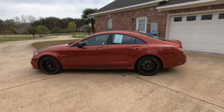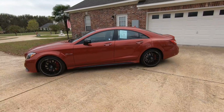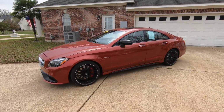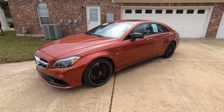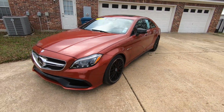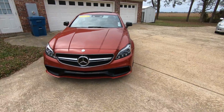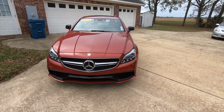We're going to spend a little bit of time with an exterior and interior tour, but the main thing I want to focus on is a test drive. Took a couple of friends out for a ride in this thing, and they were both very surprised at how fast it is. Let's take a look under the hood and see why it's so fast.